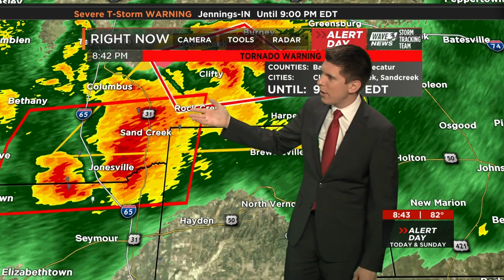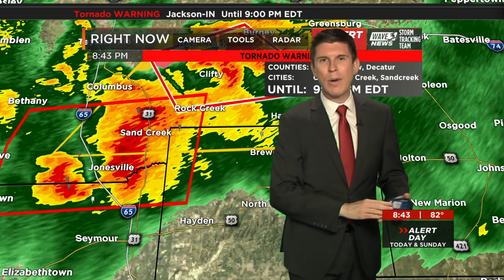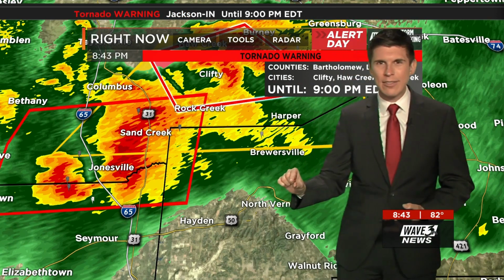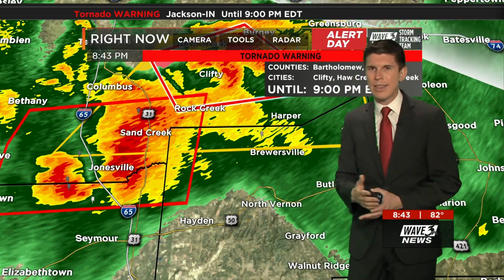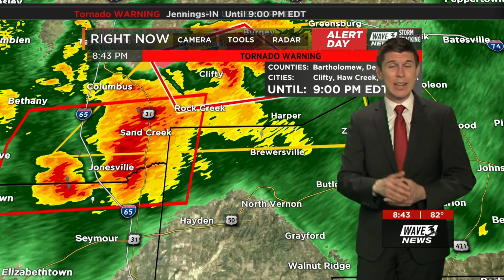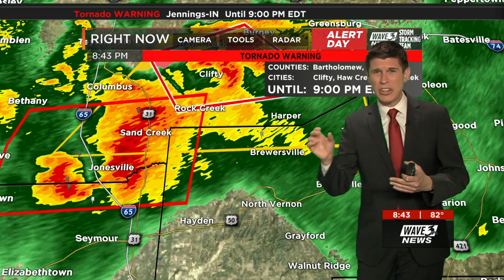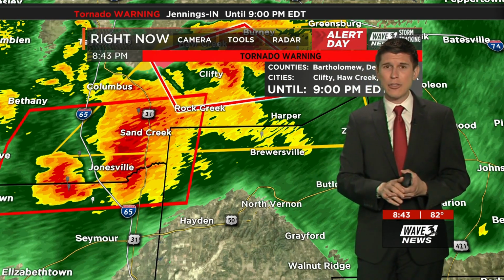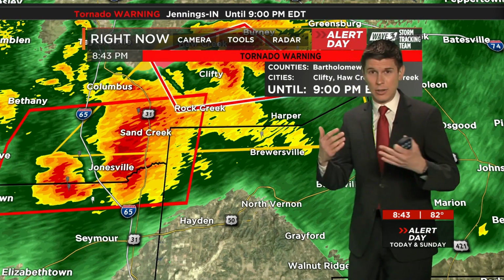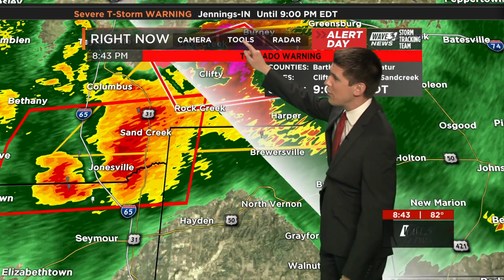Again, travel on US 31 and I-65 is not recommended north of Seymour right now. I wouldn't take my chances in these storms. There are tornado warnings on them. There is the potential for some gusty, damaging winds within these. Hail's not of particular concern, but it's another thing we're watching. There could be some small hail in these storms, so along with the rainfall rates being very high, you don't want to drive through these storms if you can help it up there.